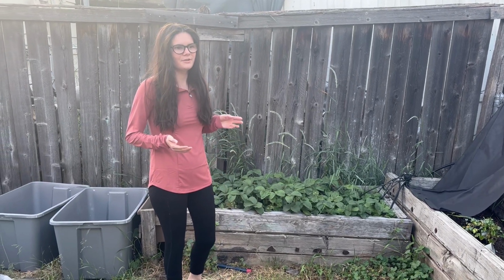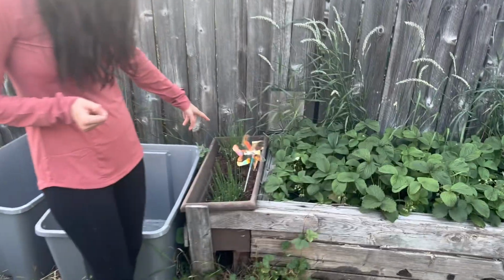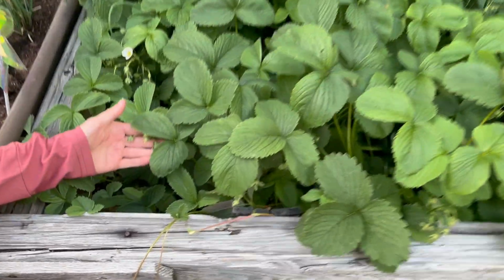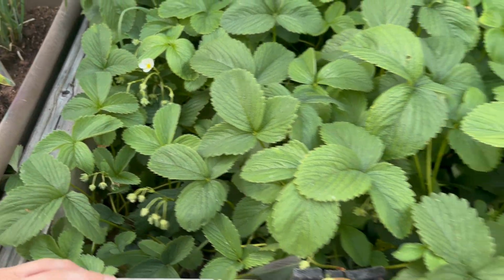So today we're going to show a quick garden update. Got chives here, which we've harvested a few of. We got our strawberries, which look like they're actually growing this year. Hopefully they do. We haven't had any yet, so it's exciting.